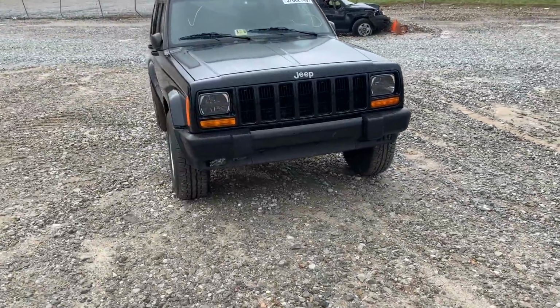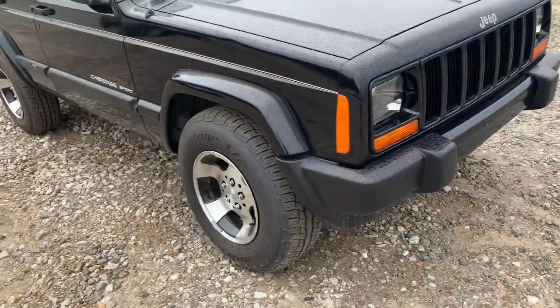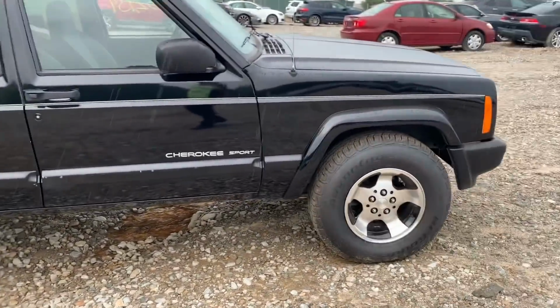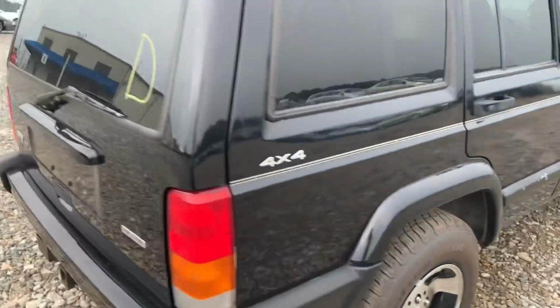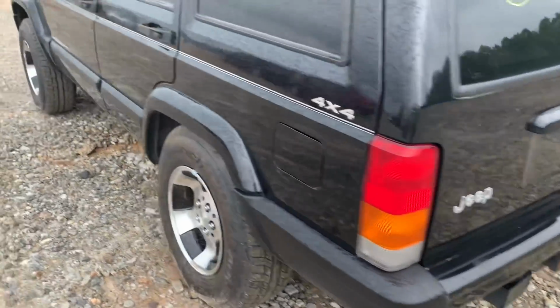Boy, look at the aftermarket headlights on it too. Like that. Damn, the tires are good. They got some nice little wheels on it. Cherokee Sport. The body's in excellent condition. Looked like it was damn near painted or something, right? It's a nice truck. 132,000 miles.